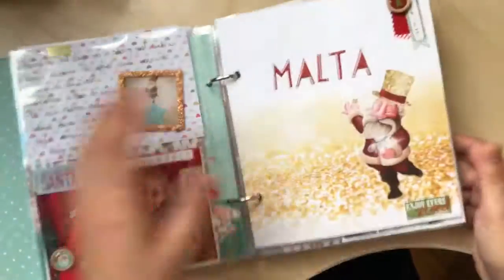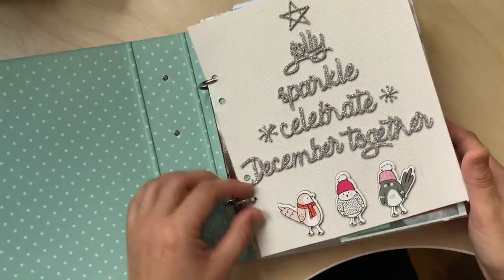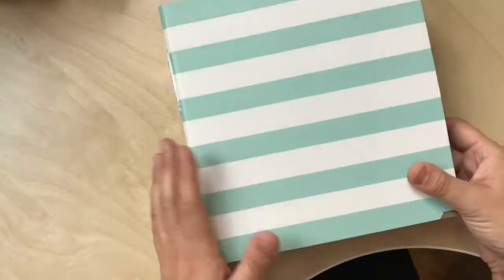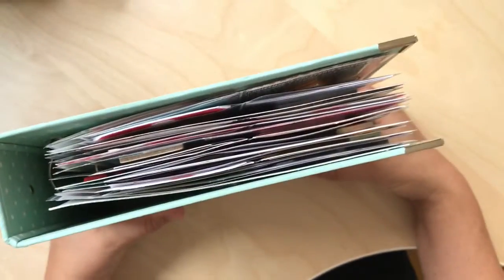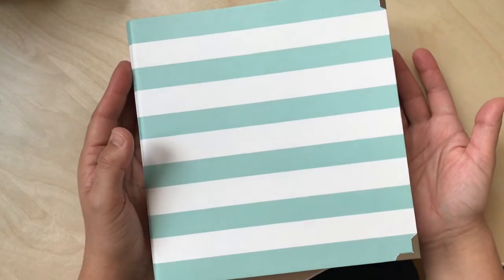I'm not super happy with this album, but I'm happy. It's fine. It's another documented Christmas, but next year I really have to consider not doing an album and just sticking to my 12 by 12 layouts.